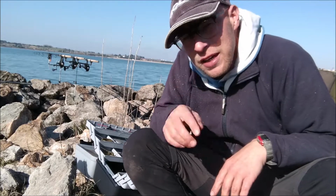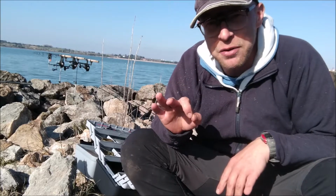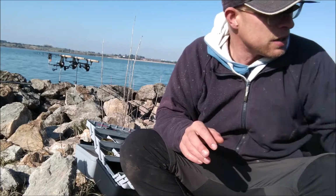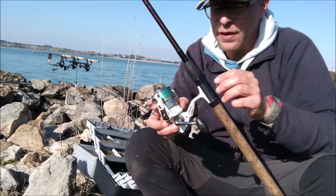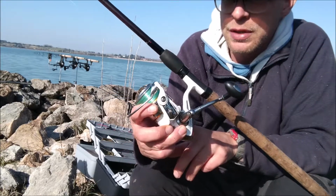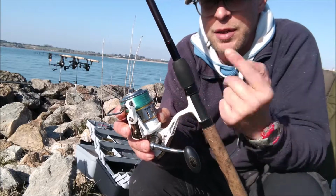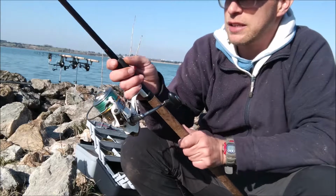There is no finer way of catching roach than on the float. Fact, and it is really good fun, and they fight like tigers on the right tackle, which is right here. Now at the moment this is a 4,000 size reel, but at the moment that line needs replacing. It's only £6, it's cheap, 3 or 4 quid or whatever. I mean it's doing the job.